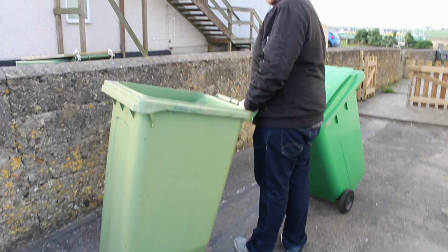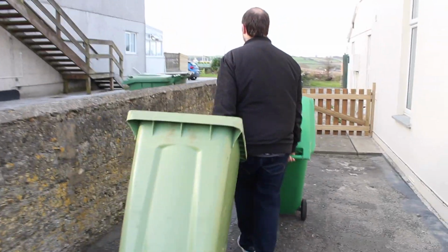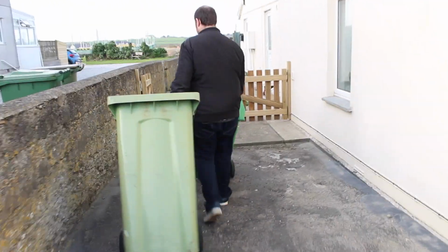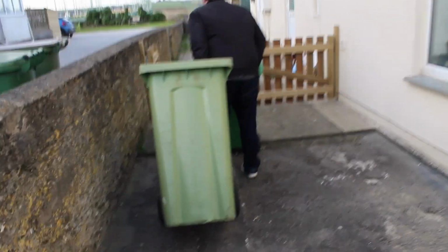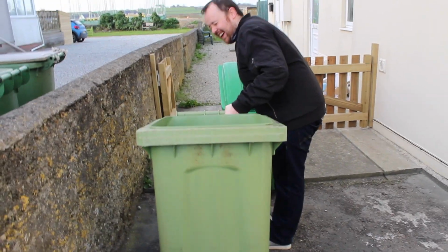Time to go home. One of the most thrilling parts of our Tuesday mornings is taking the bins back in. I mean, it's part of our routine, so I might as well show you. Gavin forgot there was a mini step there.